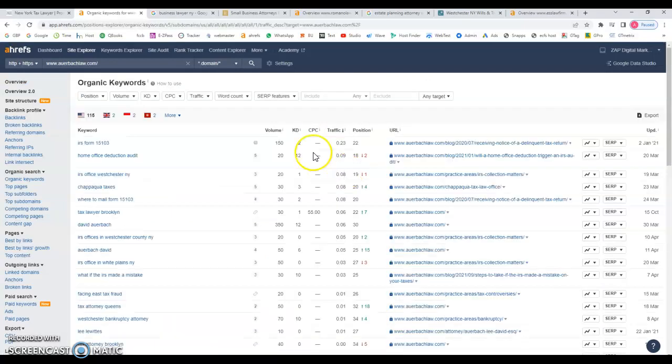So let's see. For example, you can see here really quick, 115 words are being targeted for the United States, but because the links that you have might not be the really good ones, you're targeting keywords for Hong Kong, for Indonesia, for the United Kingdom, and more. This is not something that you want, because there's no relevance for you to be popular in Hong Kong, for example. So that being said, we can see here that you're targeting this keyword, for example, IRS form 15103.